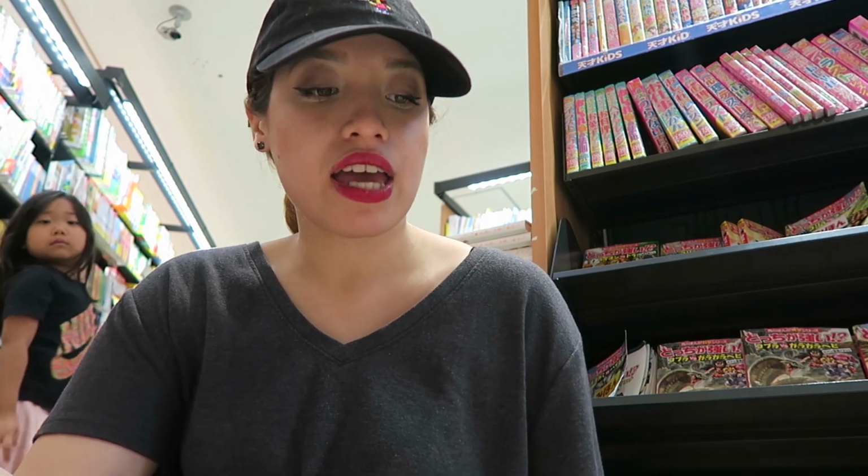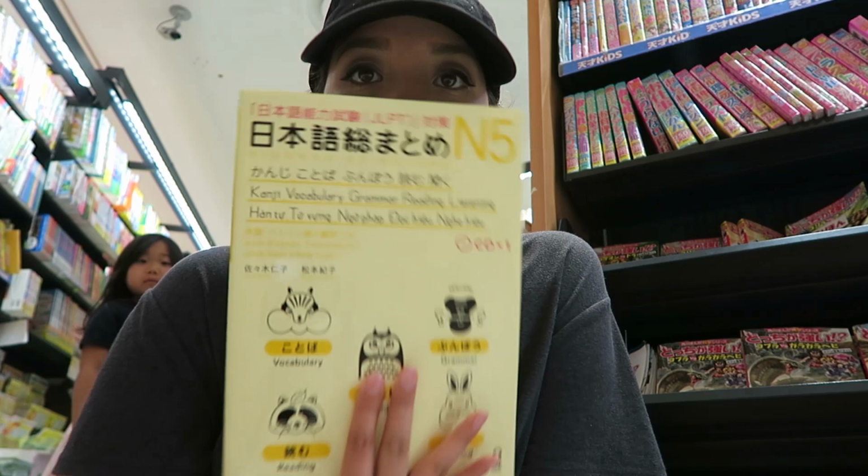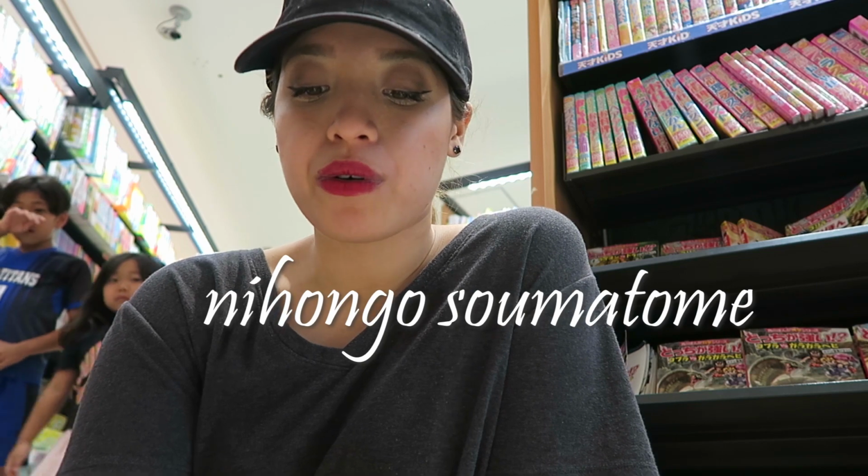So here I have the N4 and the N5. The N5 is one book. It's not separated, it's got everything in it. So for beginners, this is your best bet in my opinion. It is the Nihongo So-Matome, Kanji, Kotoba, Bunpo, Yomu, Kiku. So it's got everything in there.